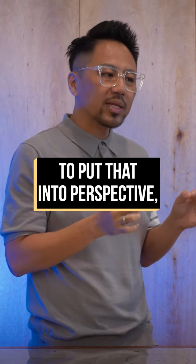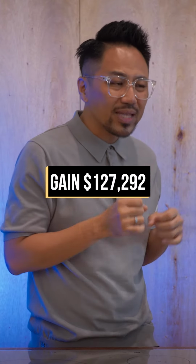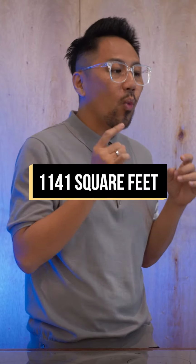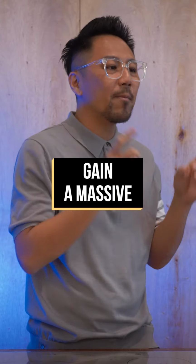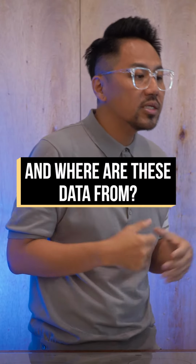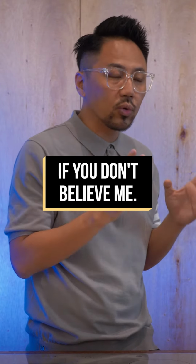To put that into perspective, the smallest unit of 484 square feet gained $127,292, while the biggest unit, 1141 square feet, gained a massive $300,000. And where are these data from? URA. You can go verify on your own if you don't believe me.